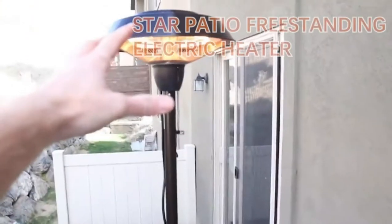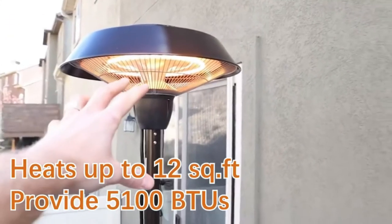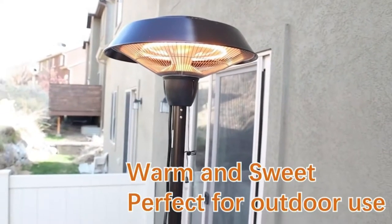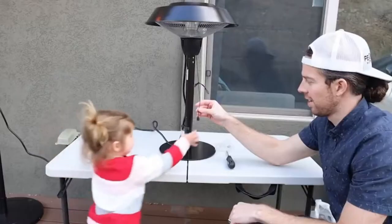These are from Star Patio. You can get them on Amazon. This heater, this is like my life's like, yes. You can see where we're hanging out here. These are electrical, they're amazing. It puts off a lot of heat, like 5,100 BTUs, really warm, and there's no fumes or anything because it's electrical. So far, we love it, and it's the first thing that we got.